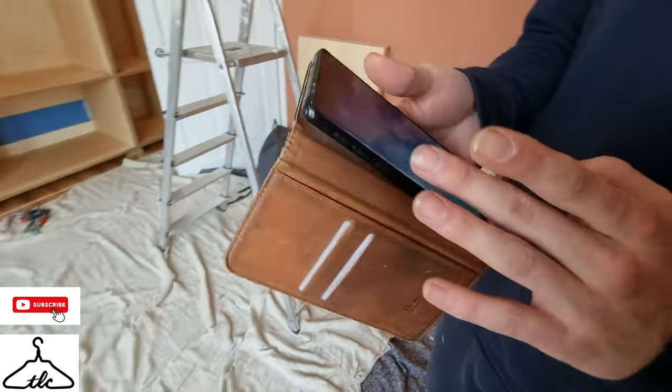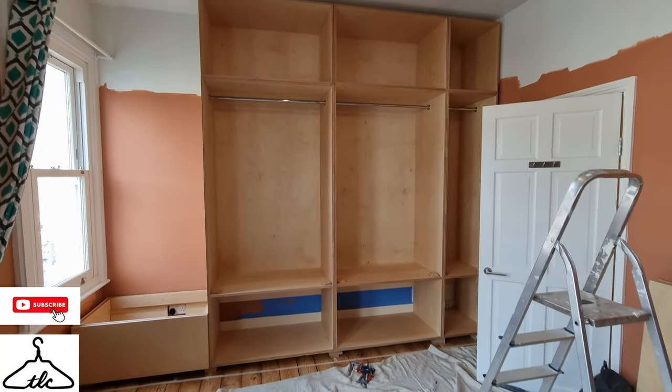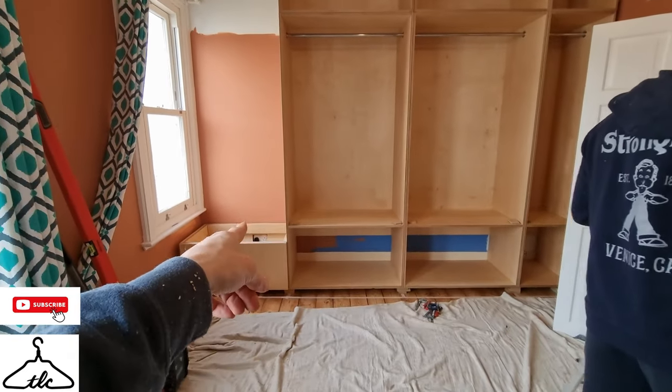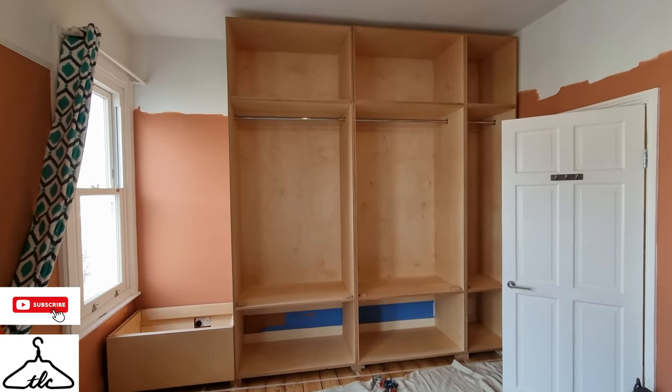But we're only at 11:30. There we go, just so we're not lying. 11:30 and all our carcasses are in. So we got here just before 8. 3.5 hours to get the bearers down, 6 carcasses made, hole cut out for the window seat and all together. So now it's going to take probably about an hour to connect them all up.